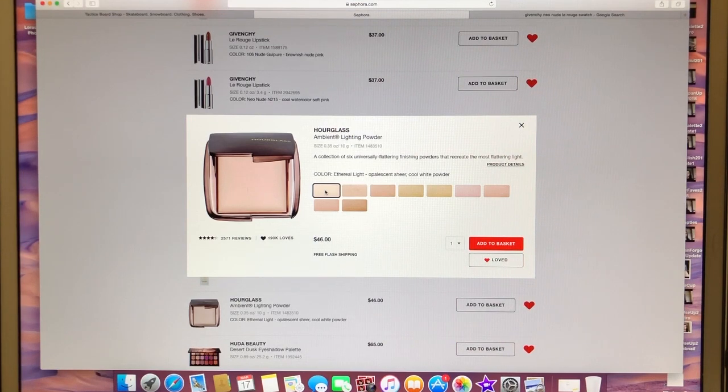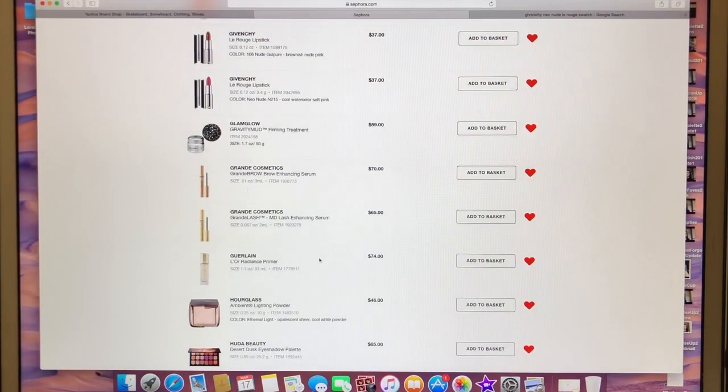but they stopped selling Ethereal Light in the small one, so if I wanted it again, I'd have to get the $46 one, and it's a lot larger, a lot bulkier, and it would probably take me 4 years to go through this if I'm solely using it to set underneath my eyes. So I might pass on that one for right now. Technically I don't need to set my under eyes. I only use this for like brightening purposes.